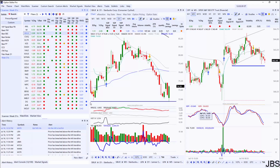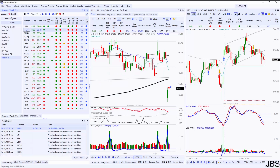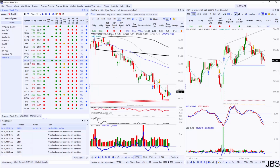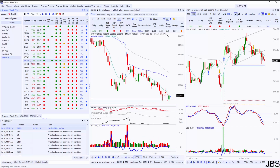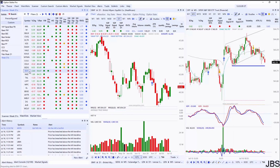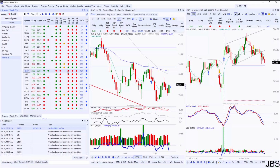Starbucks is weak, but this is some pretty major support over here, this blue line. So not interested in taking Starbucks. You can see the strong reaction at that level. Macy's, nope. AAL, big pop up, but it's not a fan of that. Then there is Lulu. Sedge was weak and now it's popping up. Let's see what's on signals across the time frame. BMY, pretty weak across the board. Yeah, it's hard to get a lot of red in here.